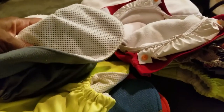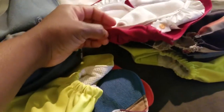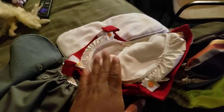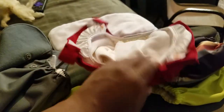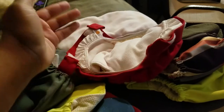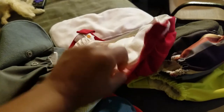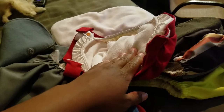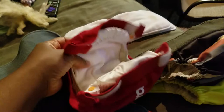I really like that this is a waterproof cover because this is not. So sometimes we do have leaks with this. It's nothing major at all, and it's nothing that would reduce the quality or my recommendation of gDiapers. It's just that sometimes it can be a heavy wet and it would not stay in the pouch and it will come out to the cloth. It never really creates a mess on clothing or anything like that. The only time we really have an issue is overnight.